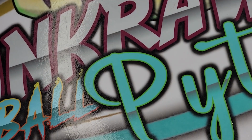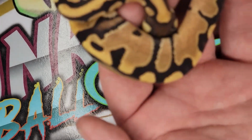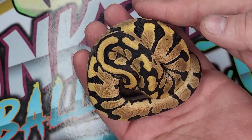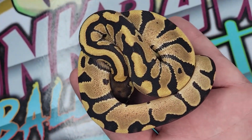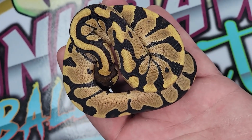So this is gonna be good. And what better way to show off my beautiful hands than with snakes? This is a fire pastel hat pied. Pretty cool looking snake, if I do say so myself.